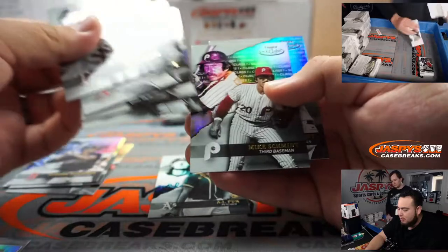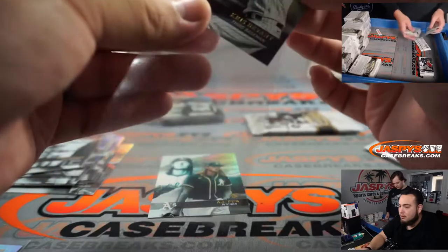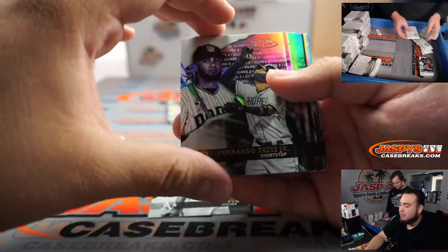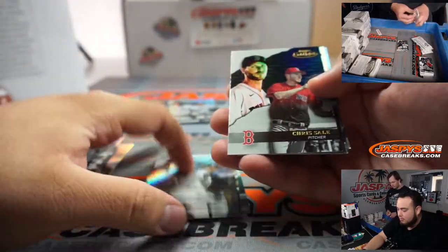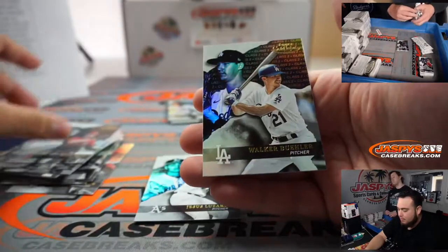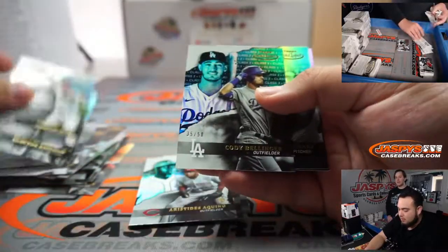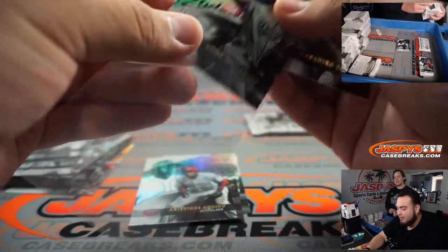And then the blues and reds will be numbered. It's Chris Bryant to 150. There's Fernando Tatis, class 3. Jesús Luzardo. Walker Buehler. Arcides Aquino. What's up, Pat? 35. Look at that jersey number right on the dot. 35 out of 50.